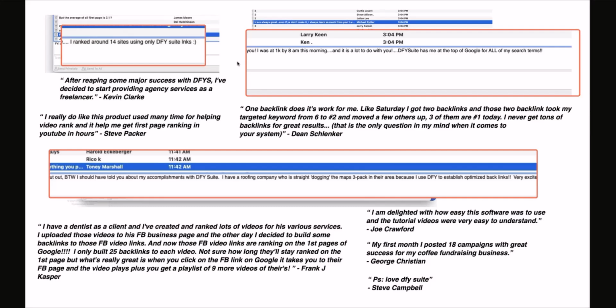If you're anything like me, you probably love the idea of ranking higher on Google and getting traffic, but absolutely hate the time, effort, and constant grind that SEO usually requires. That's exactly why today I want to share something I've been testing called DFY Suite 7.0, and honestly, it's one of the most hands-off ranking systems I've seen so far.